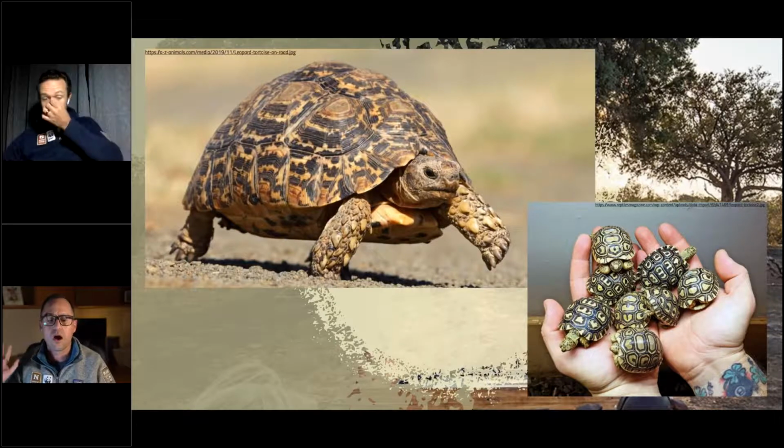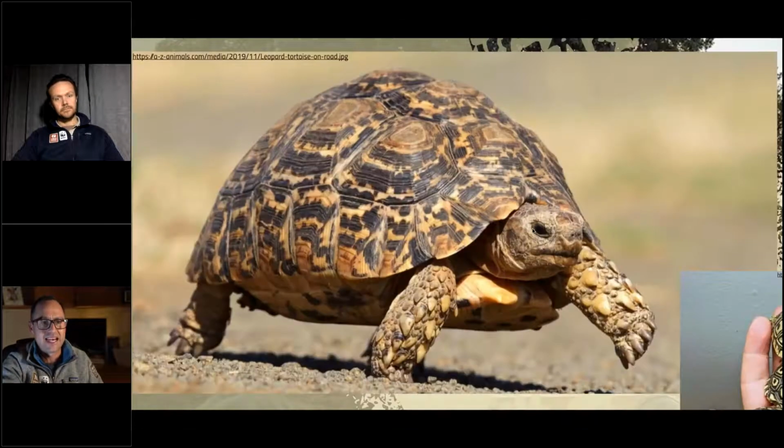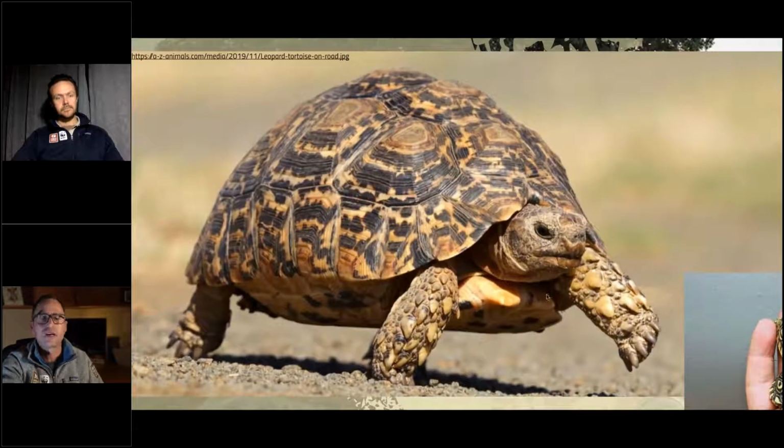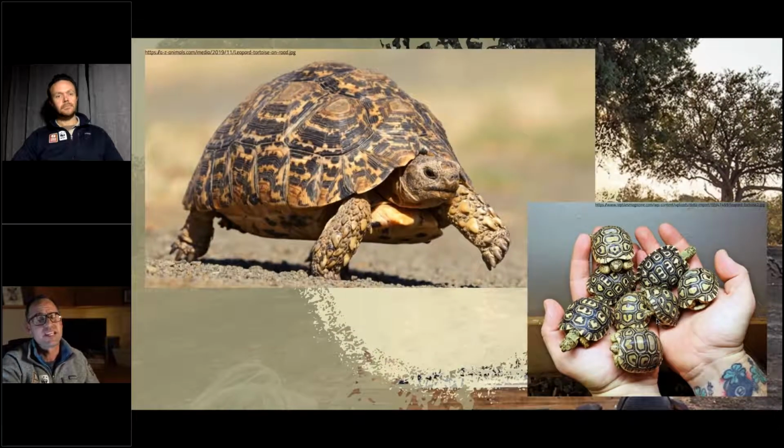Now, they often have very serious tick infestations around the head and neck because they can't get at it. There's no way to groom. And the females grow faster than the males, specifically to get their genetics ready so that they can mate and start having these little ones.